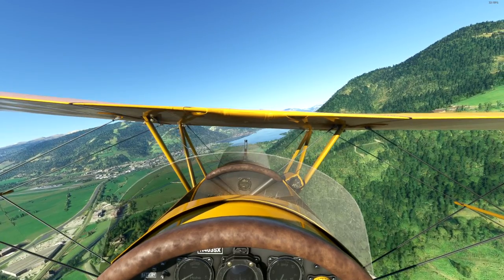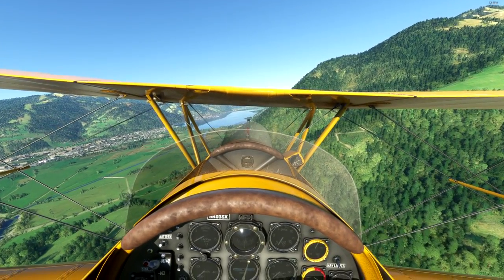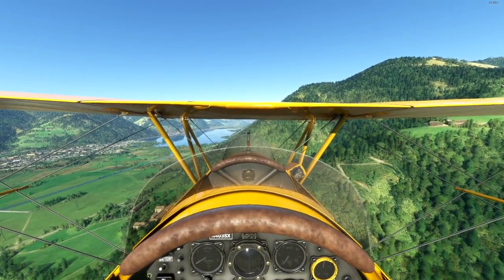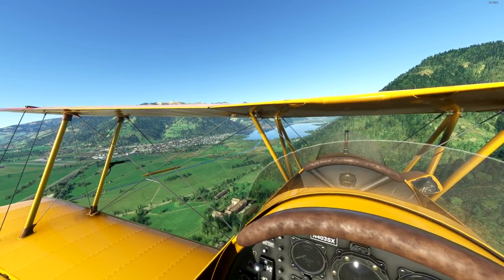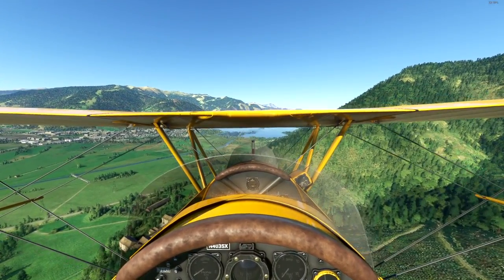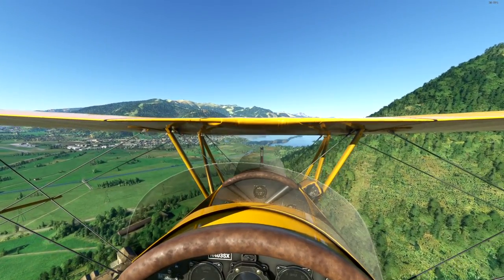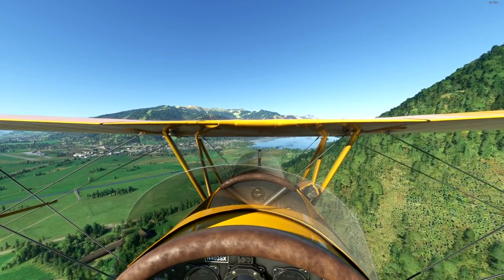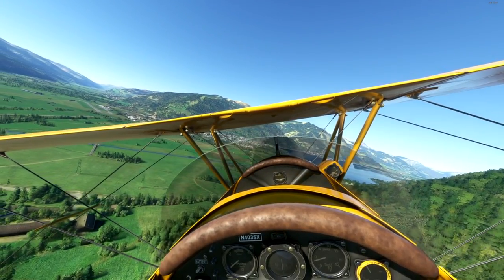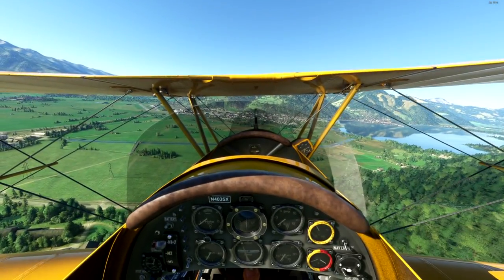So we're going to set ourselves up here for a base onto final. I'm going to idle off my power and let the speed bleed down. Gonna cross the controls a little bit here just to see, A, what she does, and B, dump some altitude and keep the speed. Handles it rather well, actually. The creaking sounds are phenomenal from this thing as it crosses up.